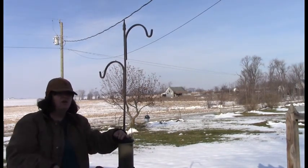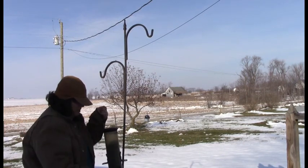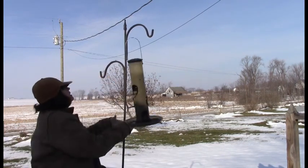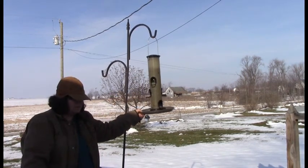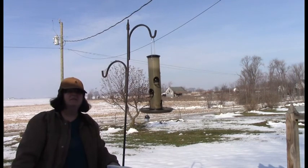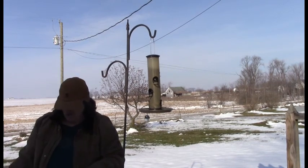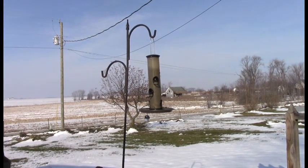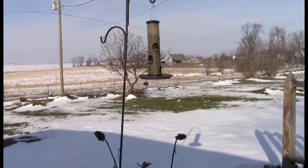I get cardinals, blue jays, woodpeckers, all kinds of sparrows, titmouse. What else? The little ones on the ground, the black and white ones, the juncos. So I get all kinds of birds. All right, on to the next one.